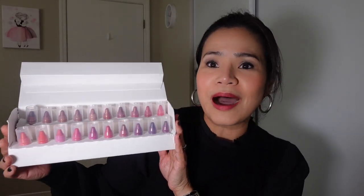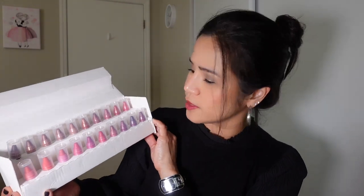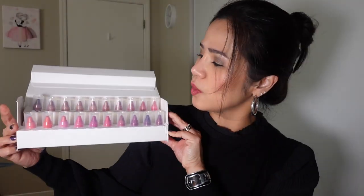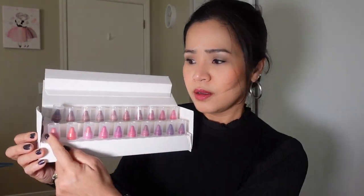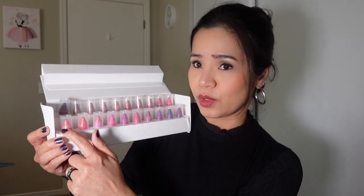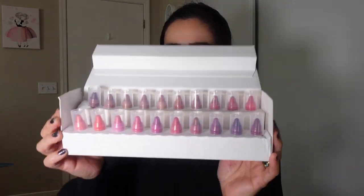So I got them out of the box. It's a little bit hard to take them off the box. So this is how they look like. So probably I'm going to be starting from left to right, just starting with this one to here. I'm going to be putting the name each time I tried it anyway. So let's do the swatches.